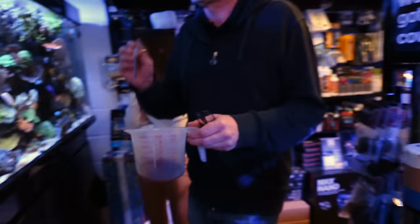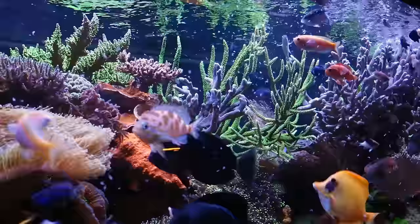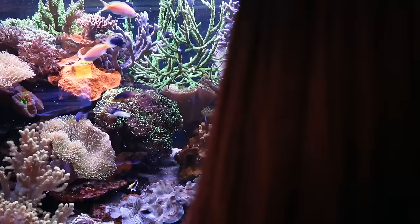Oh, what are we feeding? That's just a mysis and brine, that one. And how often do you feed this tank? About 5-6 times a day. 5-6 times? A day? Yeah. Wow. 5-6 times a day. Look at that guy. He's a bendy rat. Is that why he's like, oh. Yeah, he sort of bent himself when he was a kid, he must have.